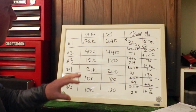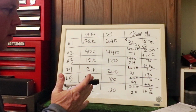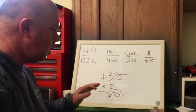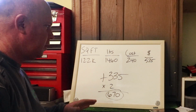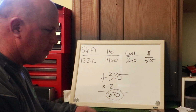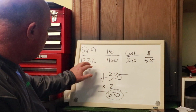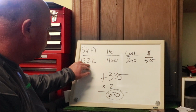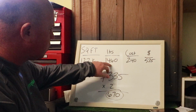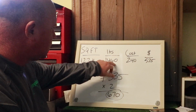So now that we've got that, let's go over, and I'm going to erase this, and we're going to go over the totals for that day. All right, guys, so this is the final number of the last 2 days. So let's just go over it real quick. All the properties added up, it's 122,000 square feet. I put down almost three quarters of a ton of salt, 1,460 pounds.